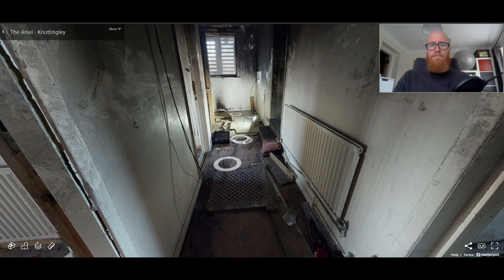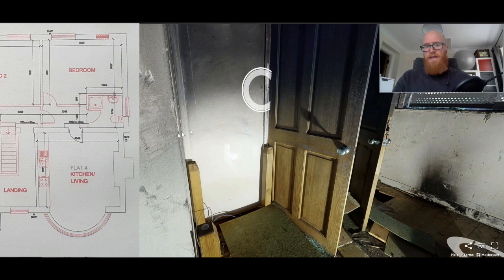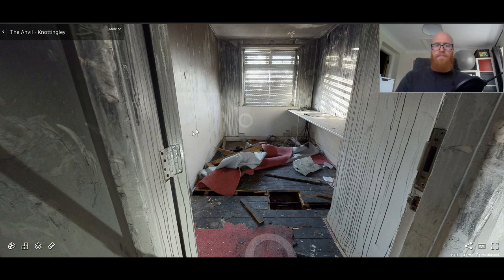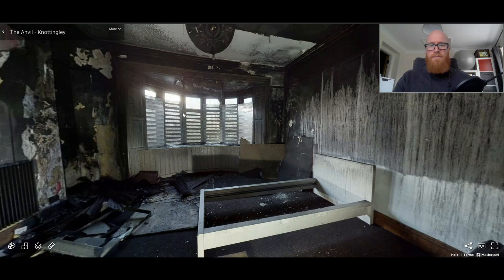So where this staircase leads us to on the landing, this will be the bathroom for this flat. And then just beyond that, in the corner leading to this room here, that will be the bedroom. Then just behind me, go through here, this will be the kitchen and living area with, once again, that beautiful bay window giving some nice natural light to the room.